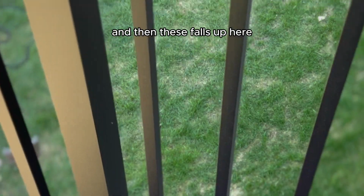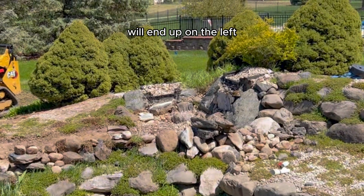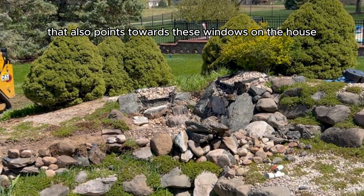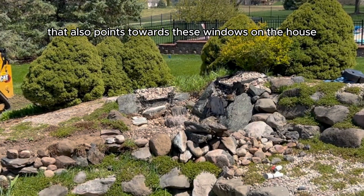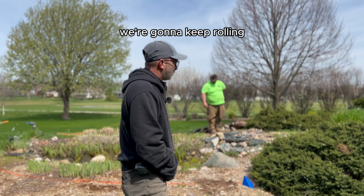And then these falls up here, the one that's on the right will end up on the left, and then there'll be another one moved further over there that also points towards these windows on the house. Now, all the waterfalls are going to face the house for better viewing. We're going to keep rolling.